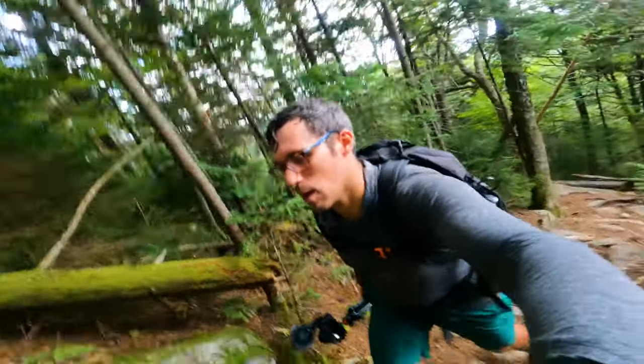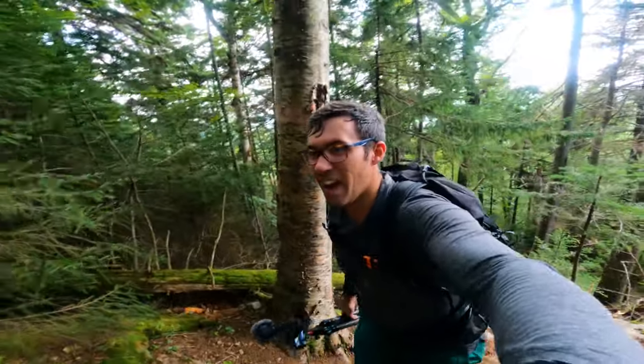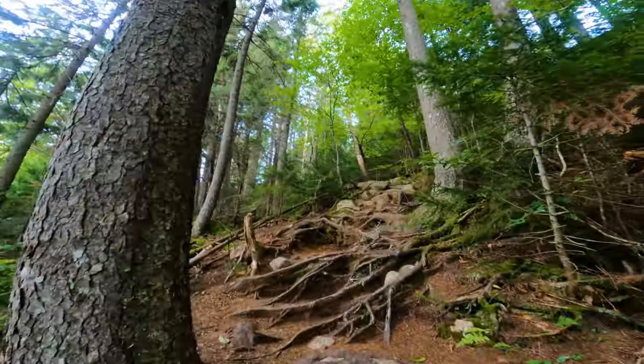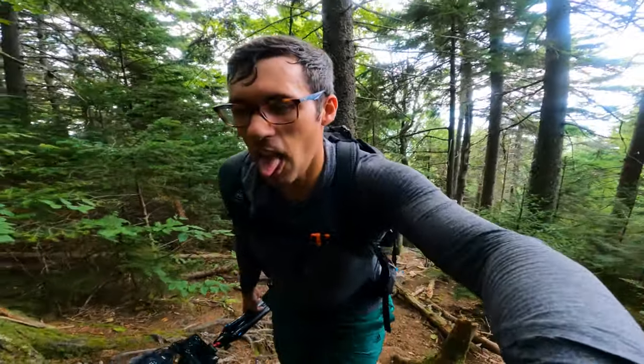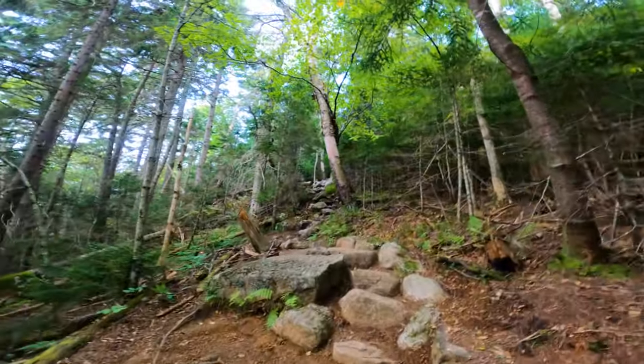Whew. In the middle of our second ascent here, and it's not even towards the summit. This is toward the false summit. So many stairs. Whew. And I picked just the hottest day to do it. Looks like I went swimming. Oh, but I got this. We're crushing it. We're gonna crush this mountain.